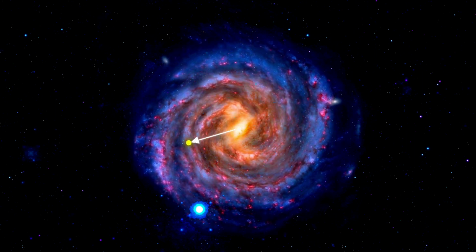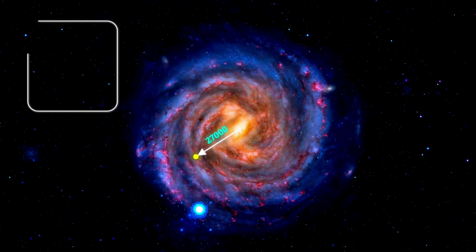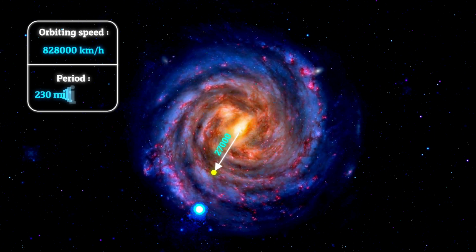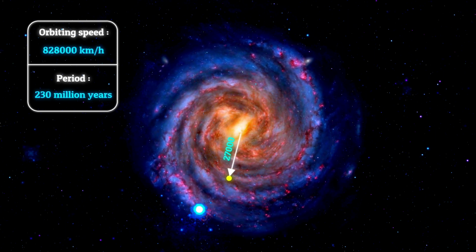Our solar system is located about 27,000 light years away from the center of the Milky Way and orbits its center at a speed of 828,000 kilometers per hour. It takes about 230 million years to complete one orbit around the galactic center.